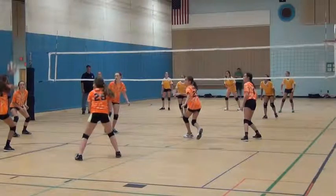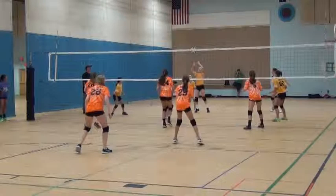That's the advantage of seeing those free balls and reacting quickly. It gets you into position so that by the time the ball gets to you, you're already where you need to be. Another example of the free ball.